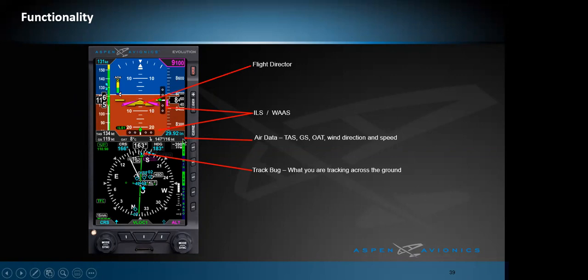Now the air data bar, that's what separates the attitude portion and the HSI. The air data is another one of those gee whiz, really nice features to have, because what it does is shows us what the winds are doing to us as we're climbing out or as we're coming into land.